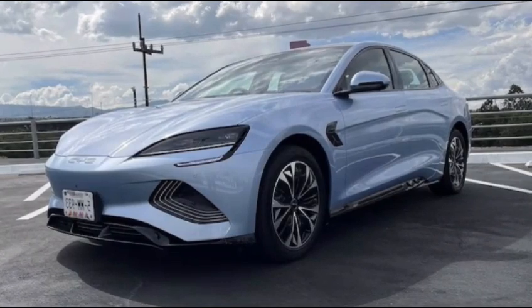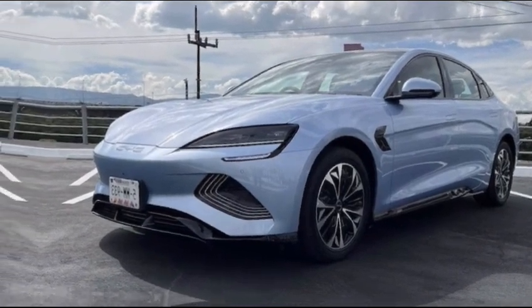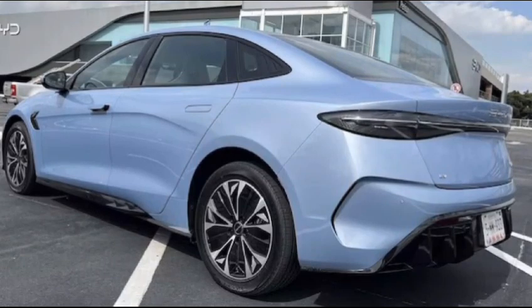But one thing's for sure, BYD has created a game-changer with the Seal. This is an EV that's not just good, it's great. And it's a clear sign that the future of electric vehicles is bright.